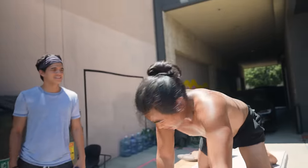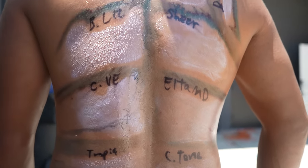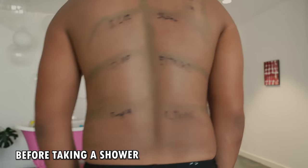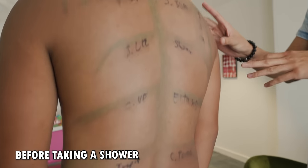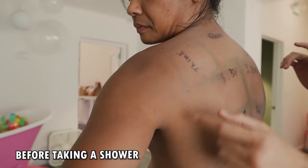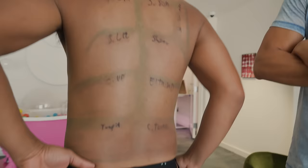Let's see the results. Holy moly. I gotta wipe it off so you can see the different colors. All right, give me a second. Come in the shade, come in the shade. What's the verdict, Alex? As you can see from his arm, it's darker on his shoulder and his arm than it is on his back. So they all worked, but which one worked better?